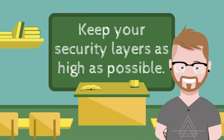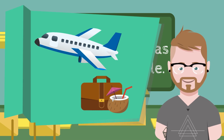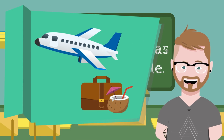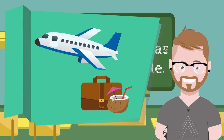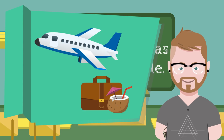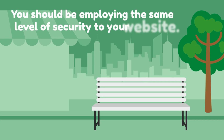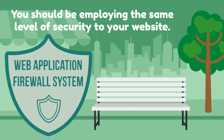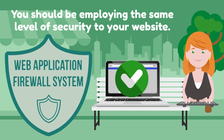Keep your security layers as high as possible. Every time you go on vacation, you make sure that your house is properly locked up, right? You do not leave your household without ensuring that every door is locked. There are times when you install additional security tools to make sure that burglars will not easily intrude your house. You should be employing the same level of security to your website. Getting a web application firewall system is your usual first line of defense from hackers. If your site has more layers of protection, the lesser chances you get from being hacked.